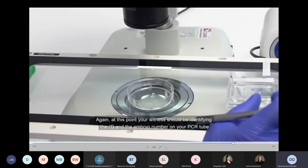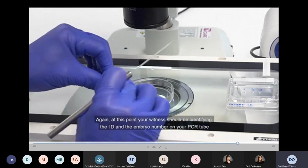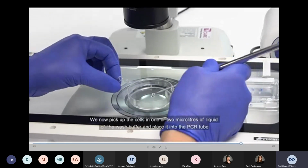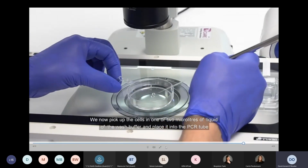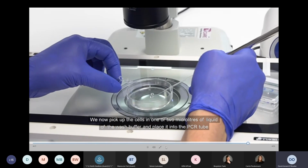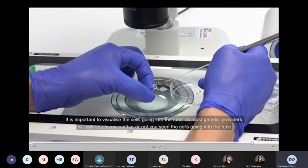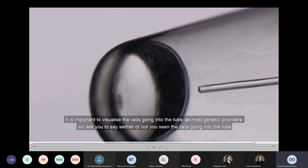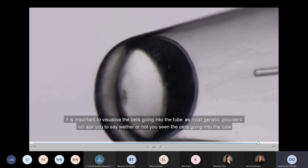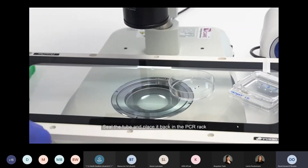So again, at this point, your witness should be identifying the ID and the embryo number on your PCR tube. What we're going to do is pick up the cells in 1 or 2 microliters of the wash buffer and place it into the PCR tube. You should visualize the cells actually going into the tube. Most genetics providers will ask you to say whether or not you've seen the cells go into the tube. They seal the tube and place it back in the PCR rack.